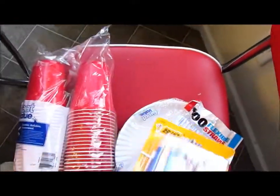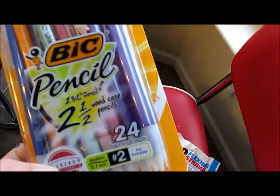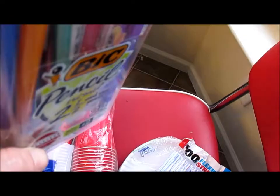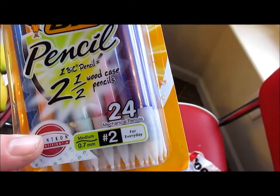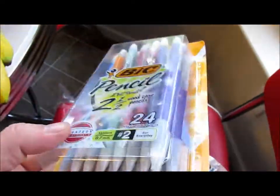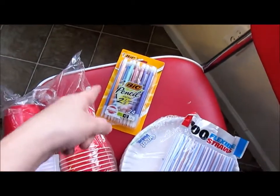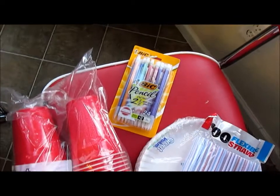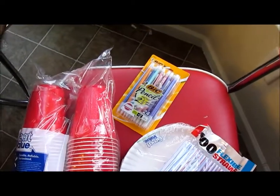And I didn't like the lead in some of the pencils I bought, so I bought these big retractable, I don't know, what's it say? Does it say wood case? It says #1 big pencil, 2.5 wood case pencils. Alright, whatever. I use those in my planner, and we'll have a video up soon. I do want to say that, because I will. I'm really actually waiting until the end of August so I can show you really how a full month works in it, because it's a new calendar, just in case you're wondering.